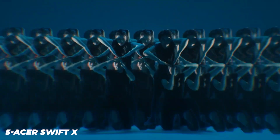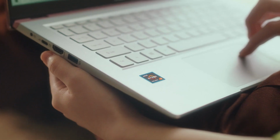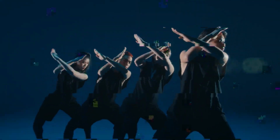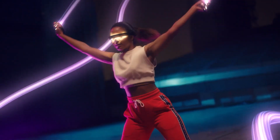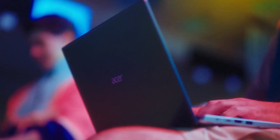The fit and finish of the chassis is good, and there isn't a lot of flex around the palm rest area. The lid does have a bit of flex, but the screen seems well protected and doesn't warp when light pressure is applied. Weighing roughly 1.39 kilograms, the Acer Swift X is not too heavy, and its overall compact size makes it very portable. You get a good selection of ports for a 14-inch laptop.